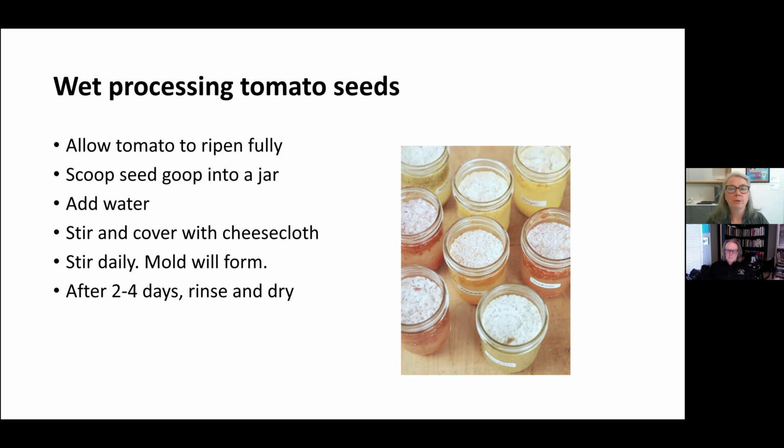So to mimic that without actually having to poop, we're going to scoop out all of the stuff of a ripe tomato, all that slimy bit in the middle that's around the seeds, put it in a jar, add some water, stir it and cover it with something like a cheesecloth. Stir it every day and a mold will form on the top. After a few days, rinse it out and let them dry and you'll have gotten rid of that coating. And then the next person who grows those tomato seeds will have a much easier time getting them to germinate.